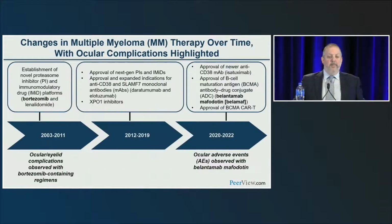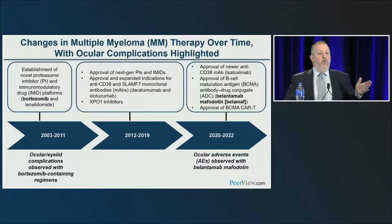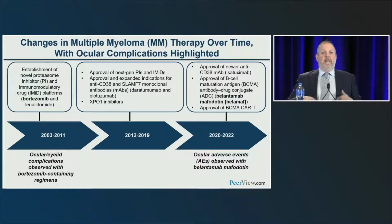In addition, because it's a therapeutic monoclonal antibody, it works through its immune mechanisms, through antibody-dependent cytotoxicity and other immune mechanisms. And so over the past 20 years, there's been a lot of new drug development, and in these past 20 years, we've developed now an unexpected relationship with our ophthalmology colleagues. We learned with bortezomib, now 10, 15, 20 years ago, that there's a fair amount of ocular and eyelid complications. And then over the past 3 or 4 years, with the development of the antibody-drug conjugate belantamab mafodotin, we shorten it to belamaf.